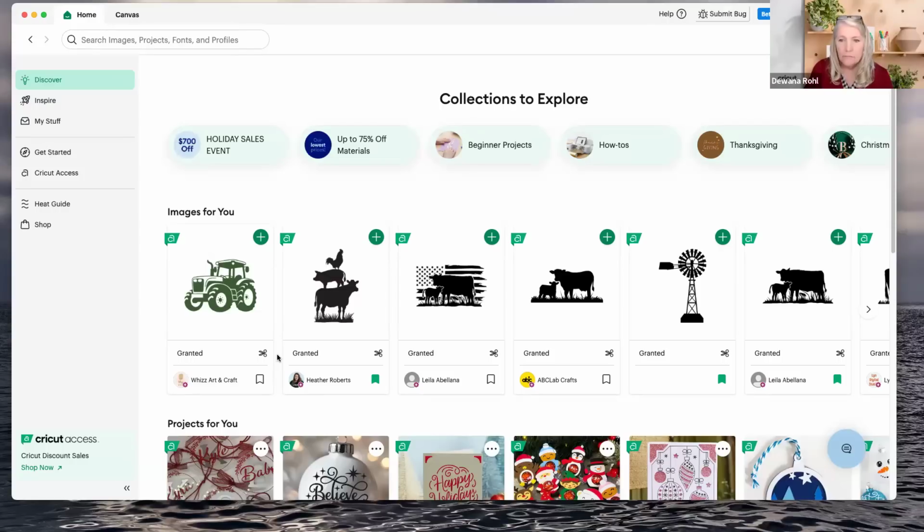I would encourage people to use it when they run into a problem. And I ask questions all the time, right? Saying, why are my images moving around when I go from the canvas to the mat preview? Yeah. So it's some really good help online.